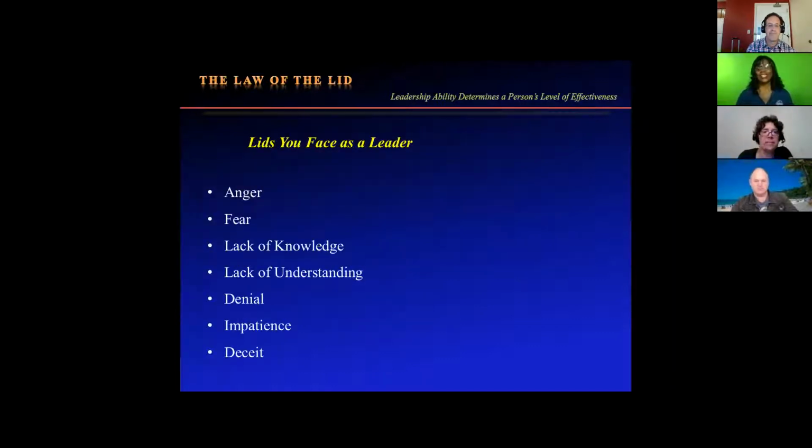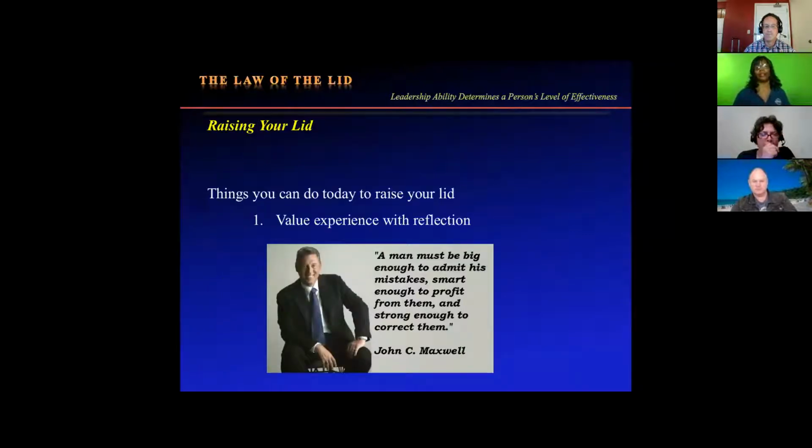Here are a few lids that you face as a leader: anger, fear, lack of knowledge, lack of understanding, denial, impatience, and deceit. Those are things that you may face, or if you are under a leader, you may notice that these are some of the things that would challenge them to raise their leadership lid. You have to address these issues to get past the blocks that would keep you from getting higher on the leadership scale.